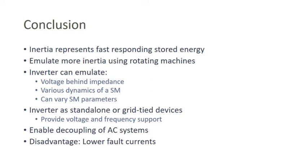So it's possible to emulate more inertia physically. We just need to have a source of energy to do it. And likewise, you can do that with your electronic inverter stack. So you can emulate a voltage behind an impedance. You can then emulate various dynamics of a synchronous machine.